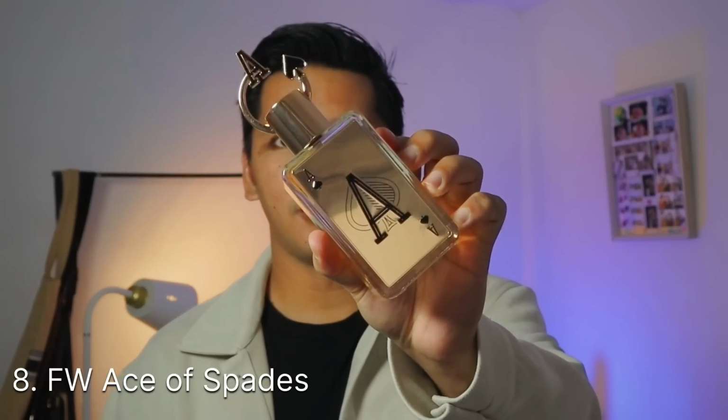Next is another one from Fragrance World. This is Ace of Spades. This is a clone of By the Fireplace from Maison Martin Margiela, and I've tried other inspired or clone ng By the Fireplace from other clone brands. For example, Amir Al Oud, there's Ragba. Although yes, it smells very similar to By the Fireplace, pero there's a strong woody oud vibes to those scents. So medyo, to me, it comes off very aggressive. This one is by far the most balanced.